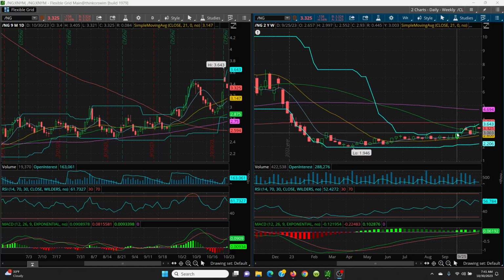Now, again, if that's lost, then we come down to this 21 SMA here, sitting at about 2.80. But on the upside here, what you always want to look for is your big target. You're sitting right now at 3.79. That 200-day, that is your big target here. Now, first of all, you're obviously going to hit this target here, 3.64, but that is your big target.